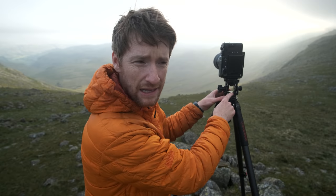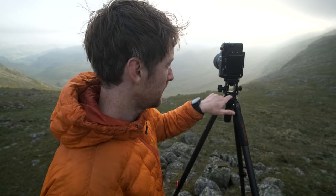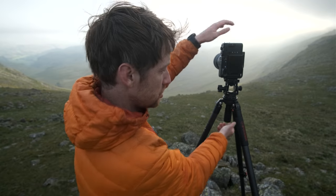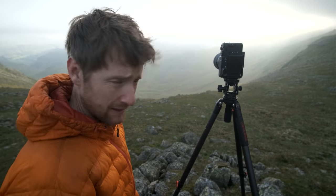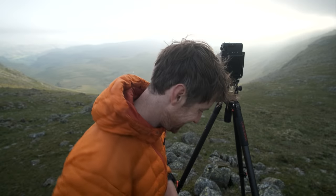This leveling tripod head, this bowl head, and this Acratech two-way head and all that sort of stuff. I bought this specifically for moments like this, where you can just throw your tripod down and not worry about leveling your tripod, because you just level it from the base, just like this. And that's it, now we're ready for a pano, easy. So, better get cracking. Oh, look at the light.